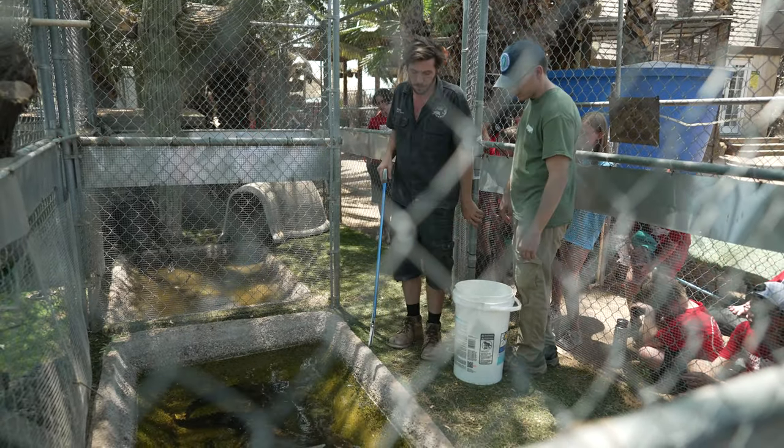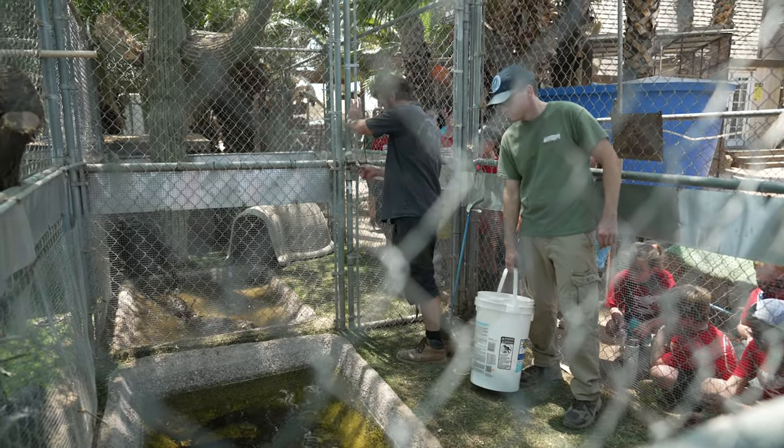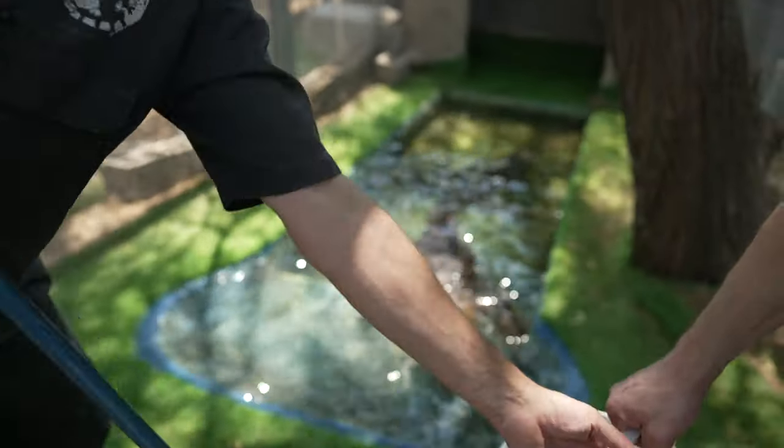I'm gonna start feeding the smooth-fronted caimans next. Here, let me take this on this side. Yep.